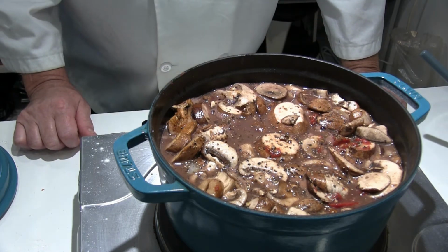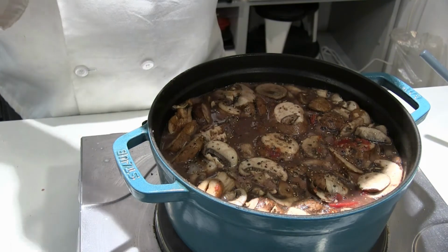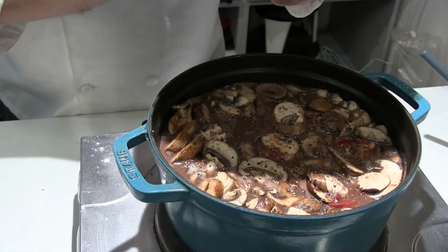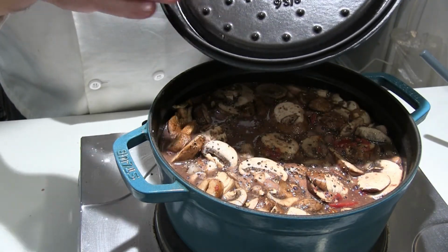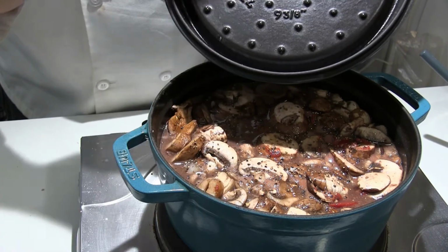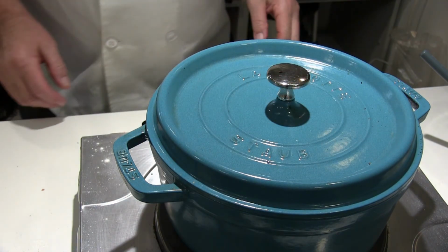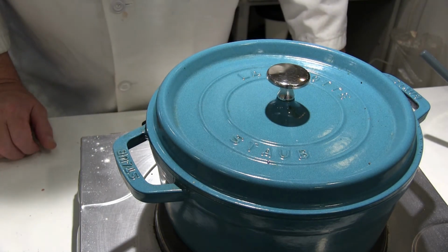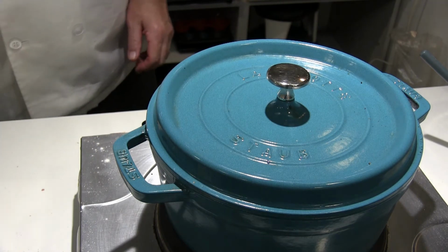Now, this is what they're classically used for, stews. And on the bottom of the cover, this is a number 24. That's actually the diameter, 24 centimeters, which is 9 3/8 inches. And they have these little flavor spikes, and the steam and flavoring are supposed to condense on the dots and then drop back in. Whether it really works or not, I'm not quite sure, but all I know is the Staubs do a great job on this. So I'm going to bring this to a simmer, and then simmer it for an hour and a half, and then I'll check it, see if it's tender or not. They usually take at least 2 hours.